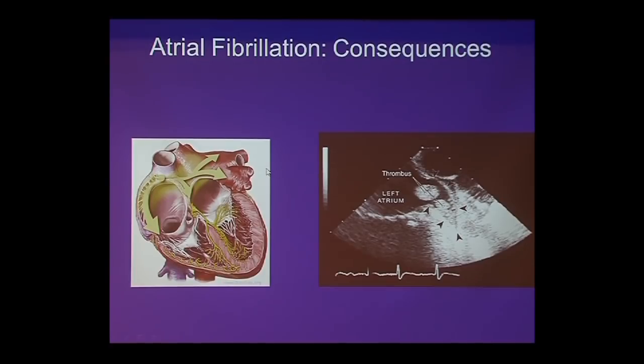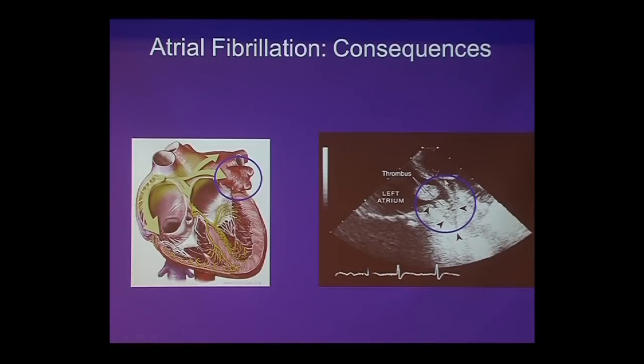So one of the things we haven't pointed out yet in these diagrams is this structure here, which comes off the left atrium, called the left atrial appendage. And if we look with a special ultrasound called a transesophageal echo, so going down the swallowing tube, the esophagus, you get a beautiful view of the left atrium, because the left upper chamber is actually behind the right upper chamber. So when you do an ultrasound of the heart, it's very hard to see that back left upper chamber. But if you go down the swallowing tube, you're right next to the left upper chamber, and you can get a nice view of the appendage, which is shown here.